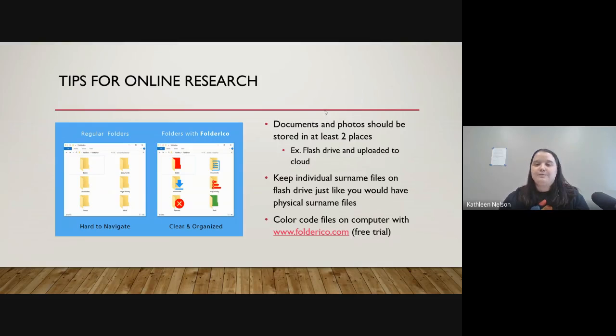So just some tips for online research. You do want to have documents and photos stored in at least two places. For example, you may want to upload them to the cloud and then also store them on an external hard drive. You want to keep individual surname files on the flash drive, just like you would have physical files in your research and in your notebooks. It's just a way to stay organized when you're doing your research, because it can get to be a handful the further back you go in your tree.